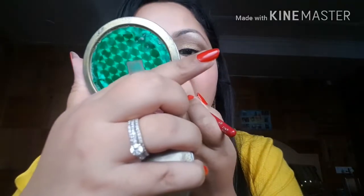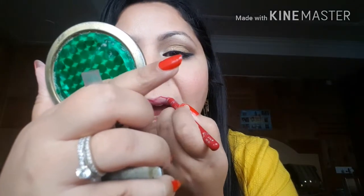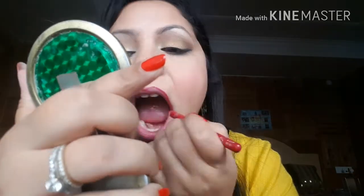So now that you can see I'm done with my mascara, I'm on to my lips. I'm using my Shampoo lip liner and outlining my lips. So guys, there's a detailed video on how to make your lips appear plumper that I've already done, which I will be linking somewhere on the screen and in the bottom bar.